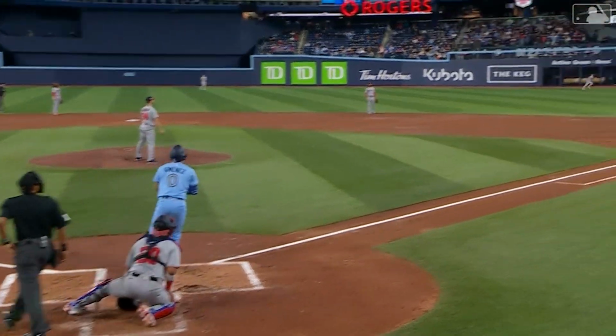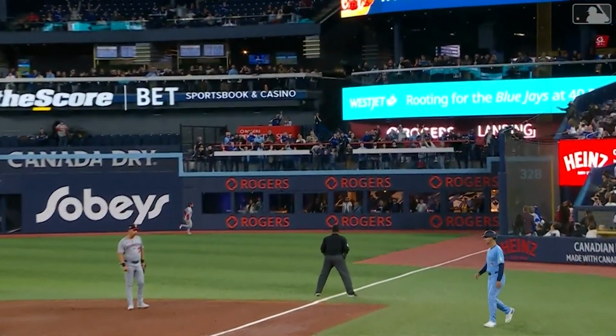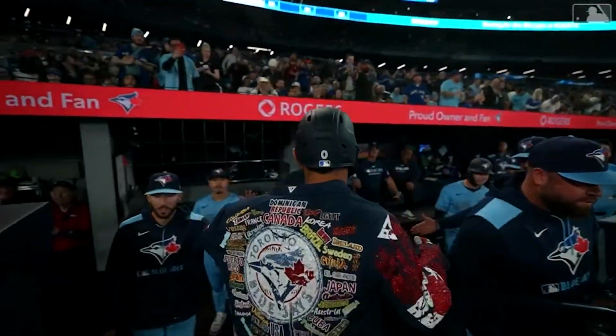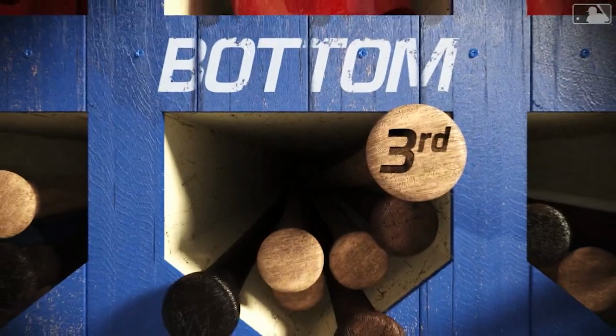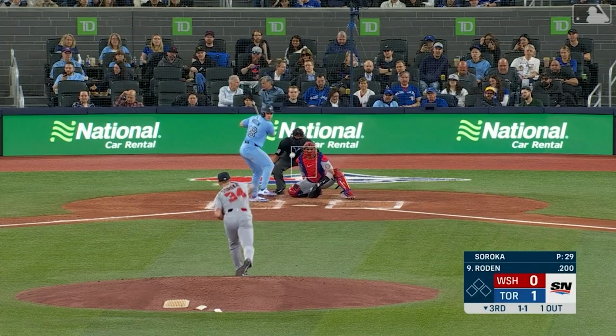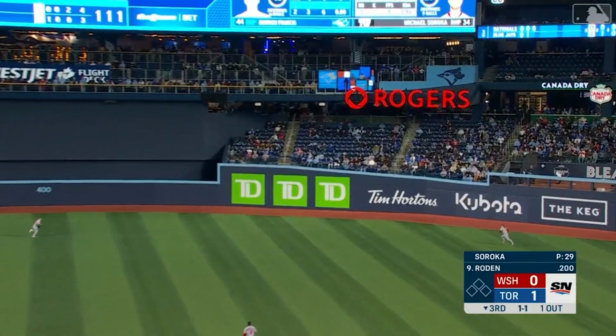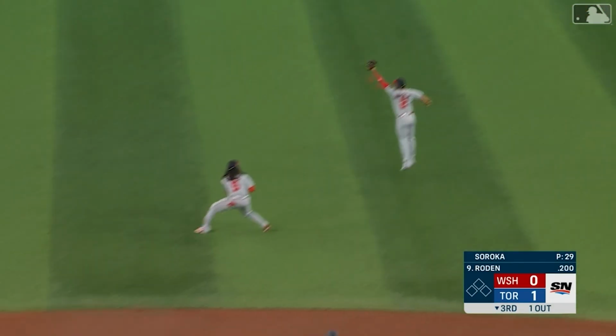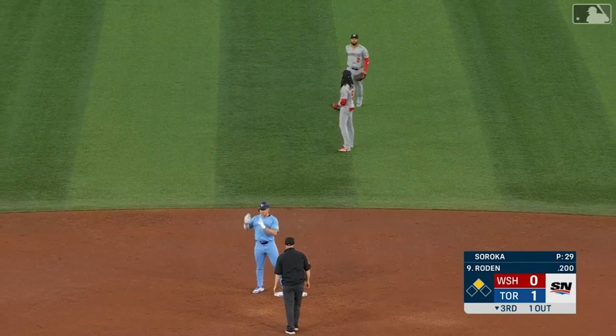Blue Jays lead 1-0. And with that home run, he has become the first player in franchise history to hit 3 homers in his first 5 games with the team. So 1 out, Alan Roden up. Here's Alan Roden getting his first look at Soroka. And this ball is lined hard to right center field, and it's going to get past Cruz. Up against the wall in right center, and that's a stand-up double for Roden.